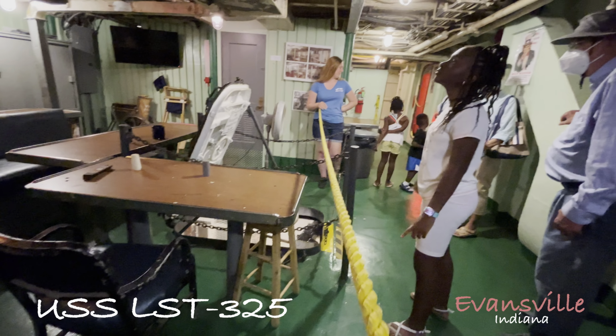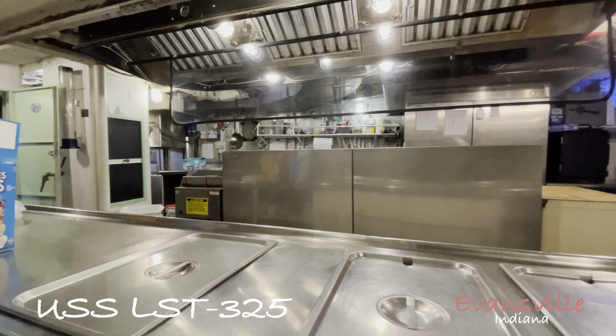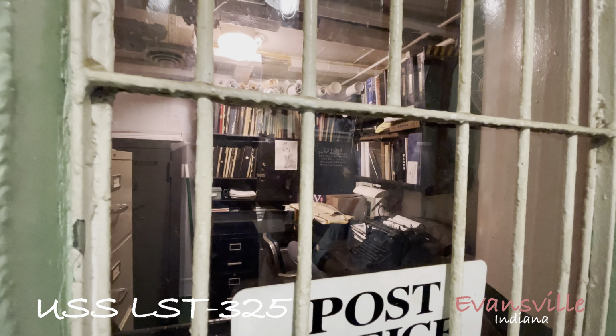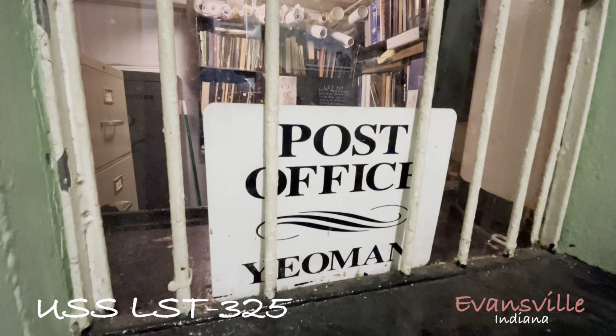Kitchen. As you can see, we still use it to this day. Every work week in cruise, we have awesome guys in here cooking up a storm. About put on 10 pounds every time. Post office, not only did they have your mail, but also medical records and payroll.